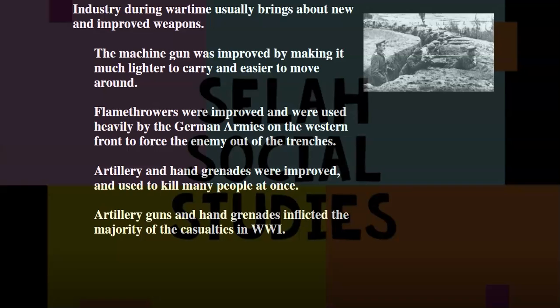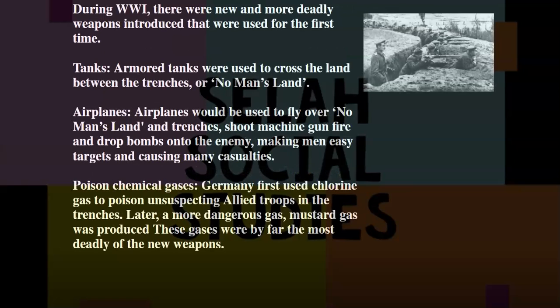Long guns were improved as anti-aircraft weapons, shooting down enemy planes, with some guns shooting up to 80 miles. Artillery guns and hand grenades definitely inflicted the majority of the casualties in World War I. And finally, barbed wire was used to protect trenches against enemy infiltration. But during World War I, there were new and more deadly weapons introduced and used for the first time.